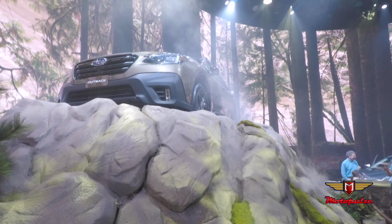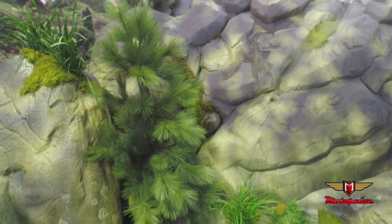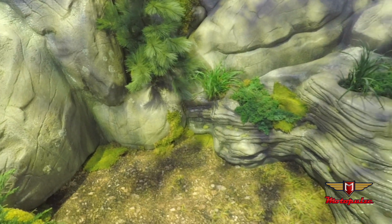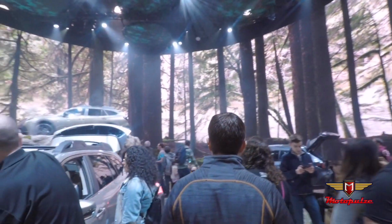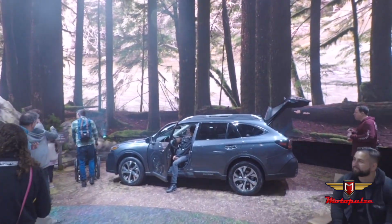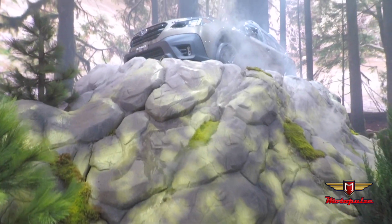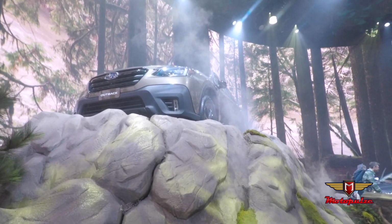That may be the reason why Subaru decided to debut the Outback with a grand display using the theme of National Park. Subaru gave the public a real outdoor experience through steam, natural noises, props, and digital panels on the floor and around the walls. This refreshed 6th generation Outback is now the most advanced and more capable ever.